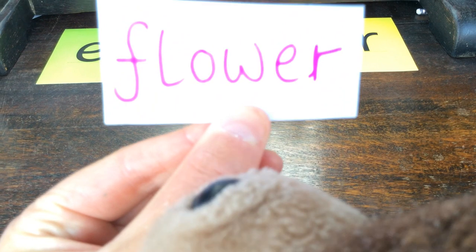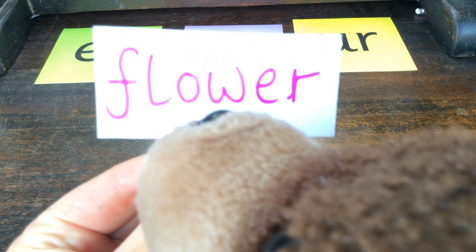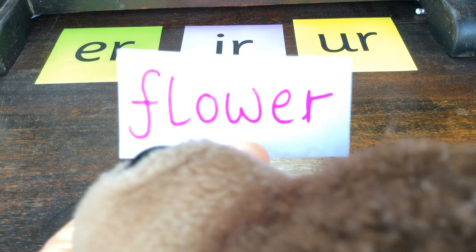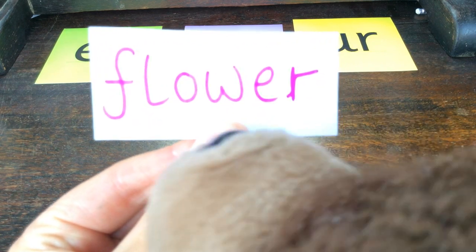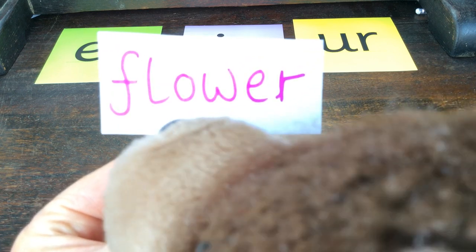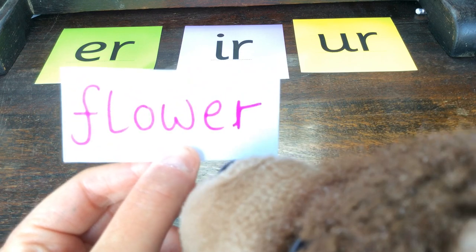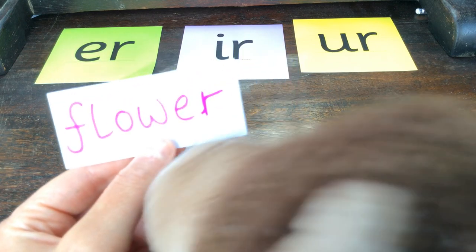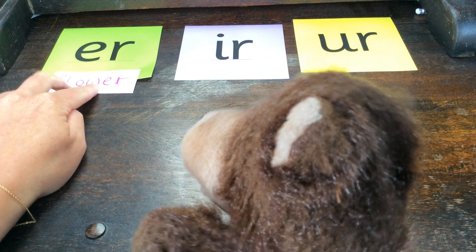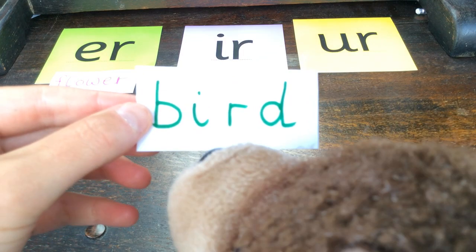So we've got f, l, ow, flower. And it's got that ow sound that we were doing yesterday. So flower, and it's the type of flower that you might pick, but obviously we never pick flowers. Okay, there we go. Flower goes with the er sound because it's got er on it.